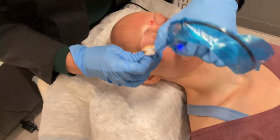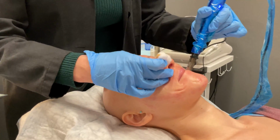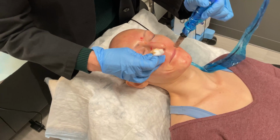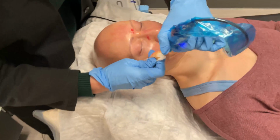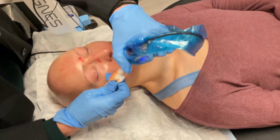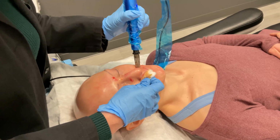So downtime, she might be red for a couple days. Not a couple days, usually maybe a day. So you kind of look windburned. But the nice thing about doing it with PRP is that PRP is very healing. So doing it with the PRP will help you heal faster. Scarlet too is another way to make it heal faster, because the coagulation from the radiofrequency makes you heal faster.